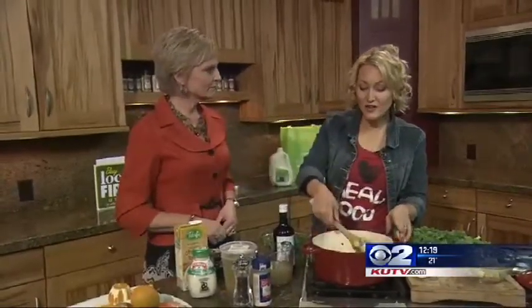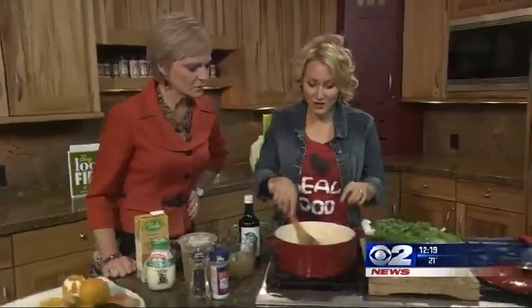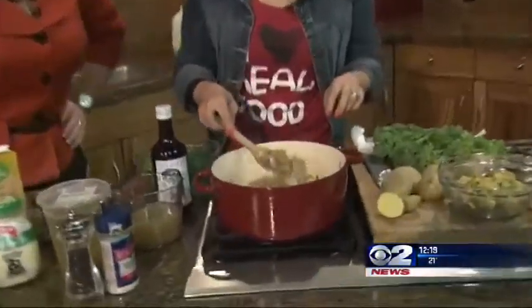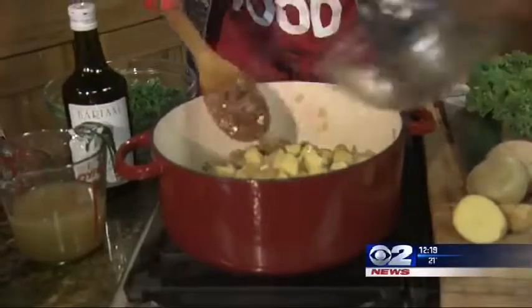We do. In fact, we're the only grocery store in Utah that has our very own farm. Our farm is in Redmond, Utah. We're using products from our farm today: sausage, which is delicious, and potatoes. What I've started so far is onion and sausage, and then I've added the potatoes. Now, the sausage comes from our own farm.